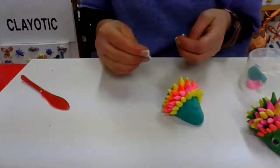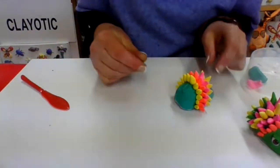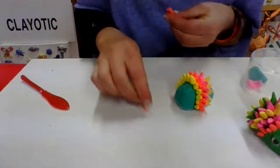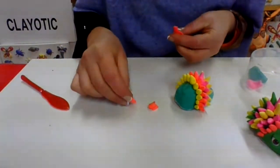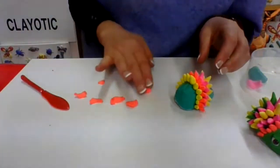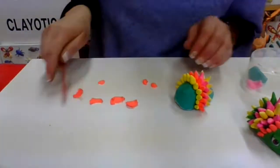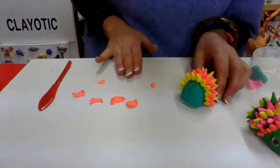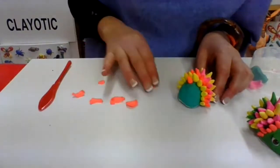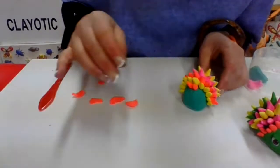Again, I'm going to go with the two, because the spikes are going to go smaller now. So I'm going to grade it smaller. That's going to be the center two, because I need two for the center there. And then one, two, three, four, five. So I'm going to cut it into two. Into a ball, into a droplet, and then put it to each side of the center one, like that.